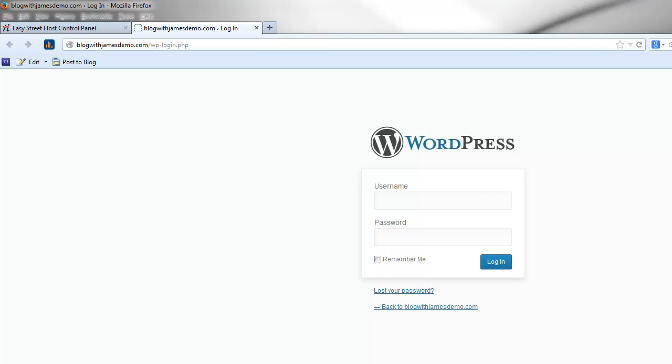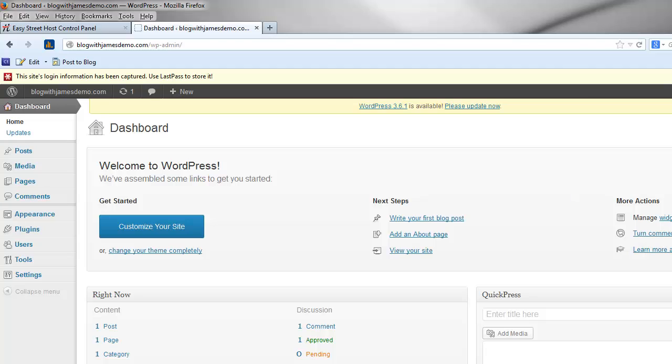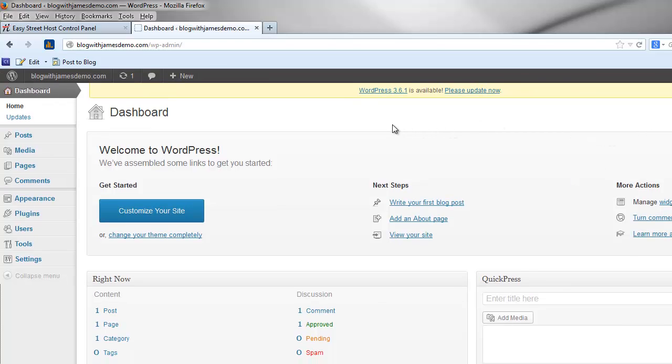So I'm going to go ahead and put the credentials here, and throw this password in there, and log right in. And as you can very well see, it already tells you that you need to upgrade, or you should rather, and it's as easy as just clicking on there. All right, and then you can go ahead and do everything you need to do in respect to your templates, learning about WordPress and so forth.